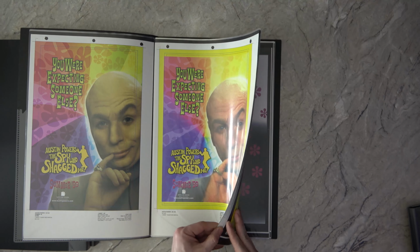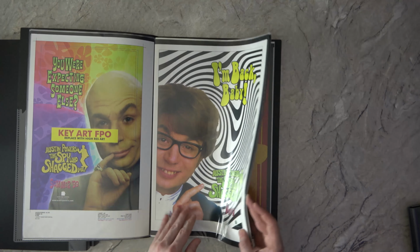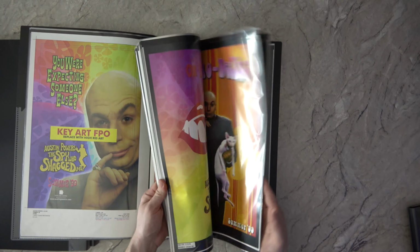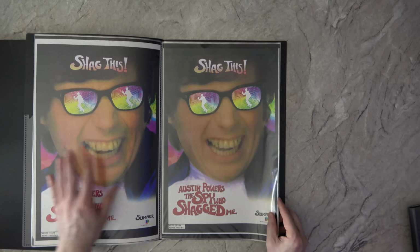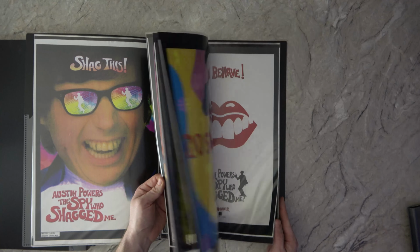They had an Austin version of this. I know within this portfolio, they have a Mr. Bigglesworth version, but I don't know if that was actually used in theaters or not. I'm just flipping through here because there's a couple other posters that I thought were kind of cool. And some of these you might remember in some of the sketch artwork that I showed you. I'm not seeing the ones I like.